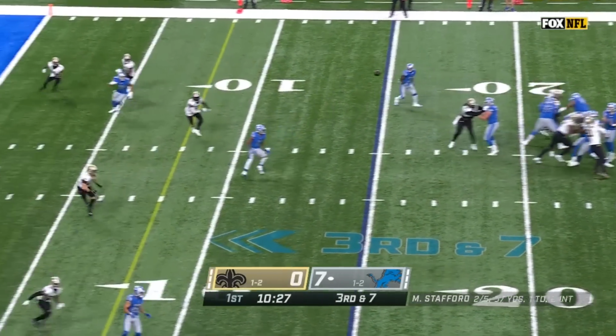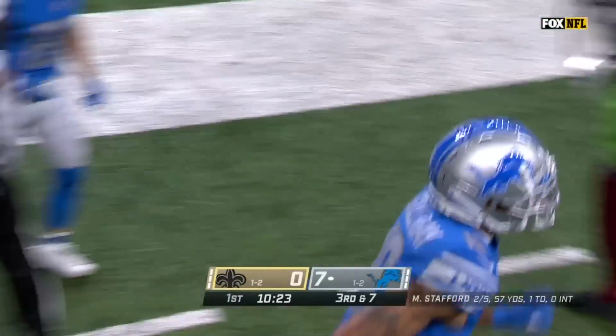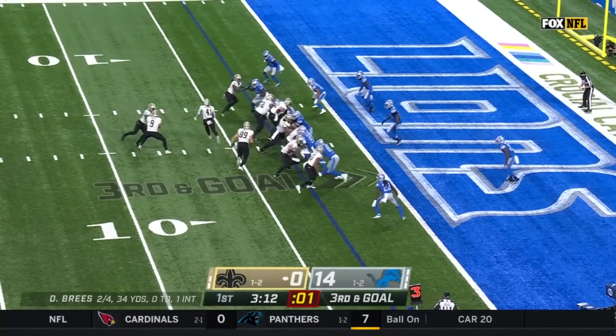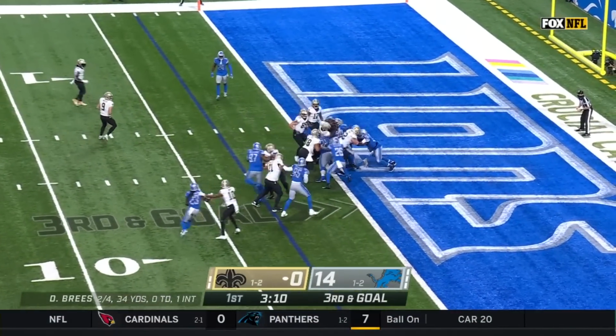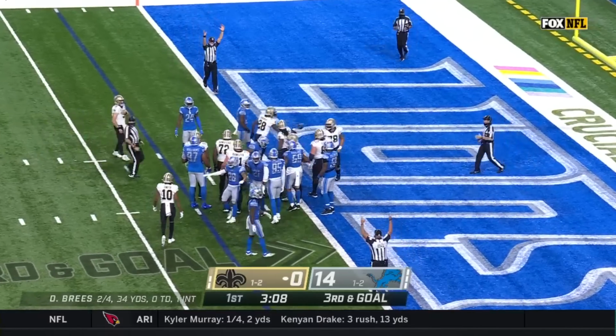Lions convert on a couple of big third downs on their opening drive to the end zone. The catch is made for a touchdown by Kenny Golladay from the Lions 3. Kamara in motion. The give to Murray. And Latavius Murray is in for a Saints touchdown.